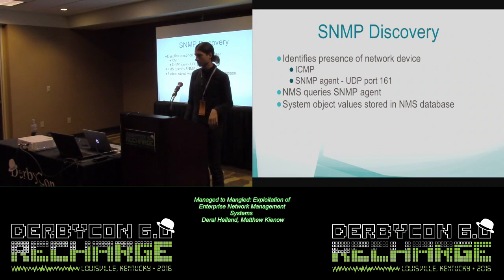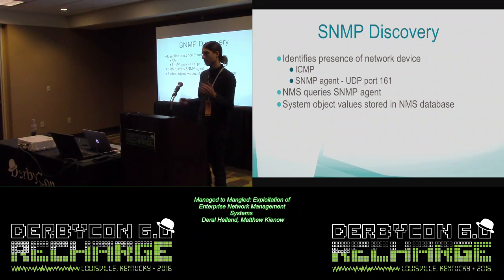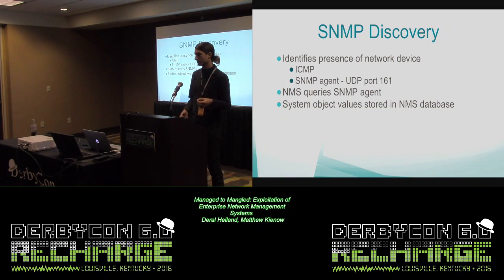So if you recall earlier when Deral was talking about what network management systems do, one of those is sort of the discovery process, right? It's going to find what devices are on your network. And part of that, it's going to detect the presence of the device in the ping sweep or the general port scan. But if it finds UDP port 161 open, it's going to go a little bit further because it's going to assume that that's an SNMP agent, and it's going to try and query that device for the system objects. And if it finds any of the system objects, it's going to retain them.